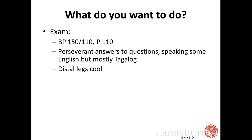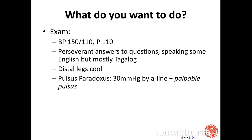So that's automatically changing how I'm thinking about this woman, because even though her blood pressure is, quote, normal, her distal legs are cold. So I measure a pulsus on her and it is 30. Anyone know what's normal? Less than 10, 8 to 10. So she has a whopping pulsus paradoxus, and she has what is probably my favorite physical exam sign.